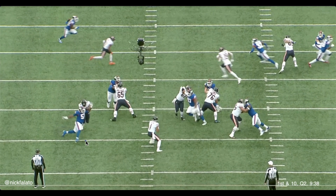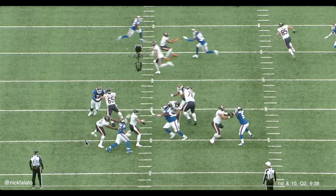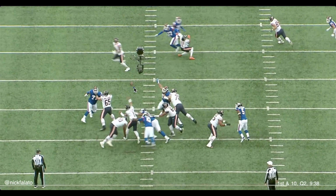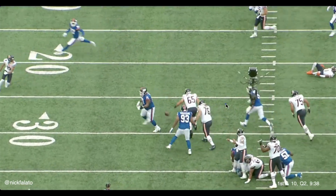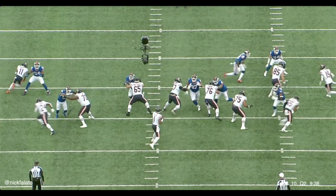And Azeez shows very good bend here. He bends, and then he just gets his hand on Justin's hip. And that forces this ball to pop in the air. Excellent play by Kayvon Thibodeaux to fall on it, because everyone thinks it's an incomplete pass. I thought it was an incomplete pass.